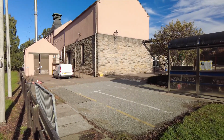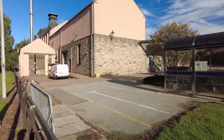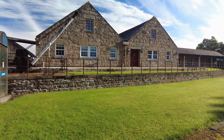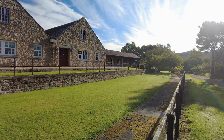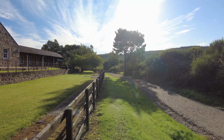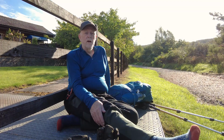Just about 15 minutes or half a mile or so away from Tamdhu is the Knockandoo distillery. It's not one that I've heard of. They seem to have made use of the old station buildings. This one's not open to the public, but apparently there's another one 15 minutes away. Well, I found a nice place to stop and have a rest right outside the Knockandoo distillery.